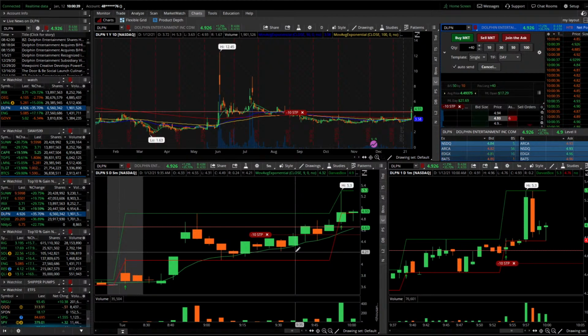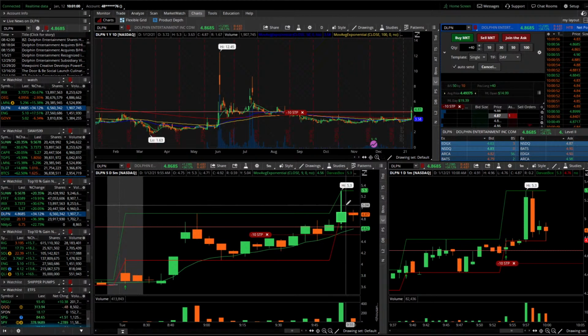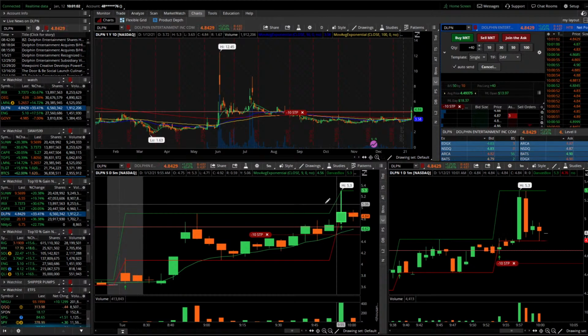So at this point, this could go either way. Let's see, was 530 major resistance? I didn't even think to look. Yeah, 530 was some resistance as well. So it needs to get through 530. But right now, it needs to get through 5. We'll worry about 530 later.